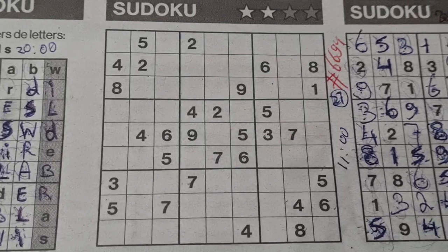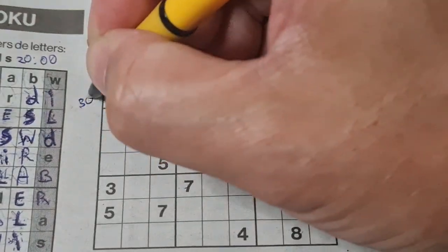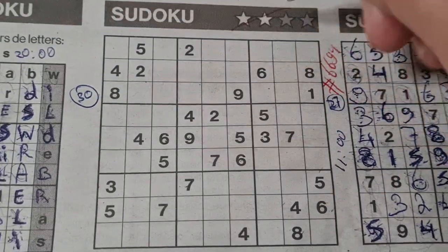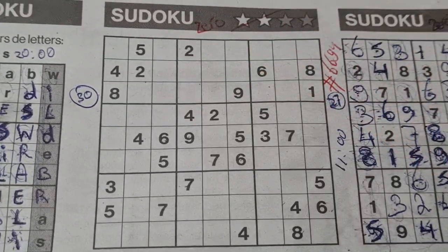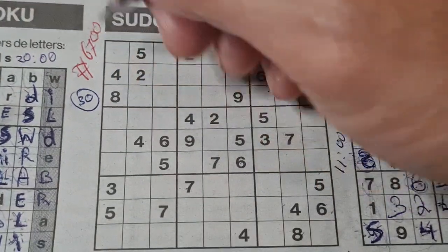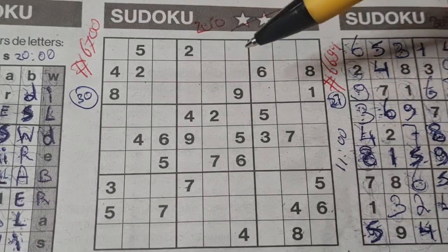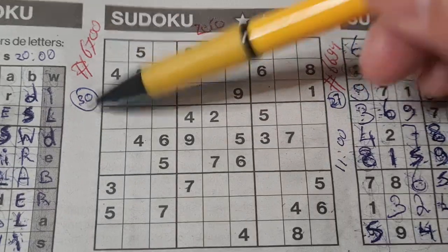Well, told you, it's not a 2 stars puzzle because this has 30 printed digits. Cannot believe it's 30. So no 2 stars, it's 0 stars. And this will be number 6700. Yeah, 6700.